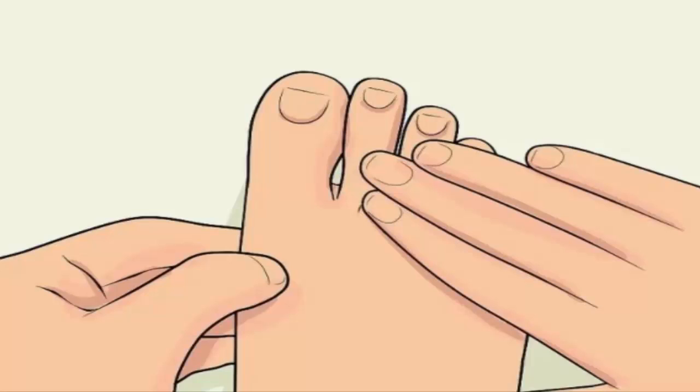Do toe stretches. Stand up and step forward with your right foot and transfer weight to your right foot. Curl your left toes under so that the tops of the toes touch the floor. Lean forward slightly until you feel a stretch on the top of your feet. Hold for 10 seconds. Repeat the stretch 2 to 3 times on each side.